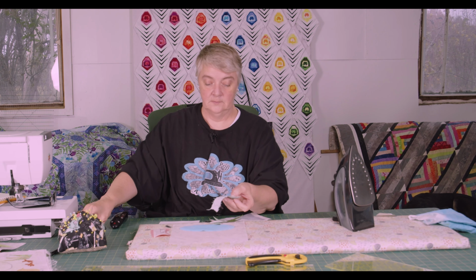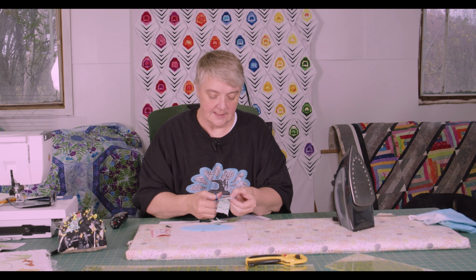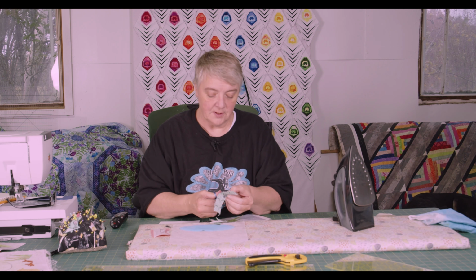Okay, so now that we have those there, we're just going to trim them out. Just a sharp pair of scissors. You want at least one that you can come in and get some nice details. You don't have to go as detailed.